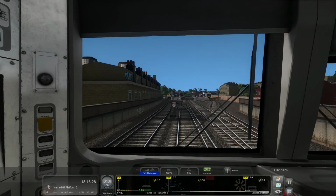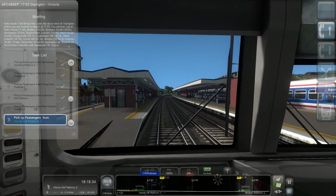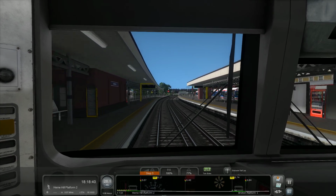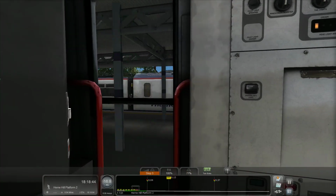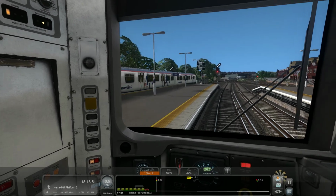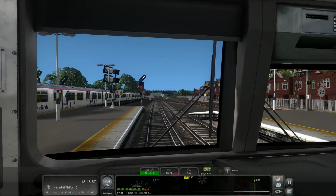A nice little 319 alongside us. Herne Hill. I'd argue we couldn't get in much quicker for this. Oh, nice! It's the Thameslink graffiti livery. Nice bit of formation flying there, though. Actually, no need to pull forward a bit. I've not got the last coach on. And slam it shut.